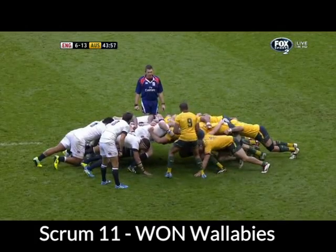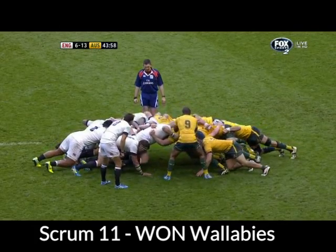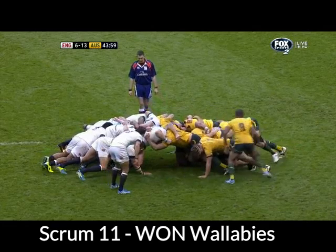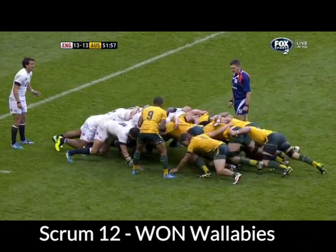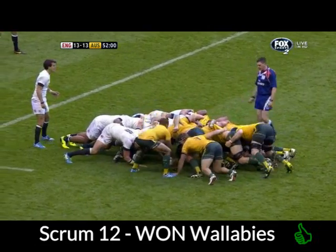It was pretty clear to me that the Wallabies are early, even though it wasn't by a great margin. The 11th scrum of the match is a good clean scrum win by the Wallabies. I'd like to see more of these where the referee has no opportunity to be involved. Likewise, scrum 12 was a good one for the Wallabies. I would like them to control the ball at the back a little better though.